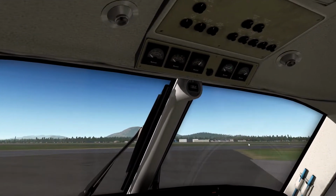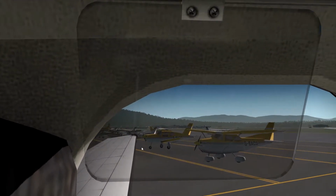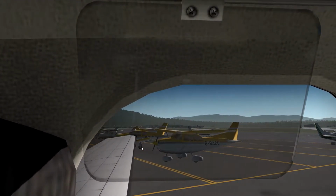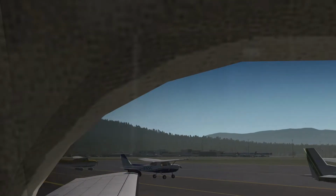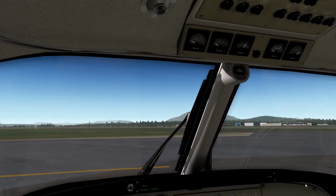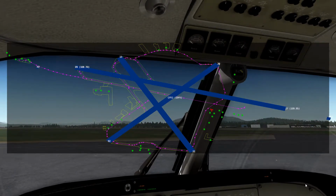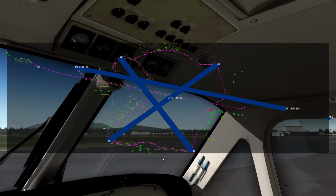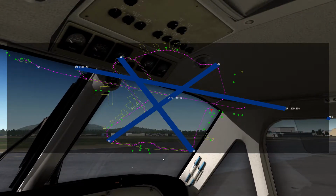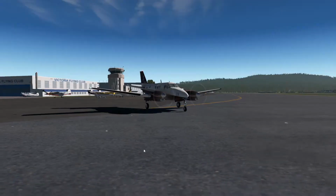Right, let's have a look round, shall we? That's the Flying Club there. The terminal over there. Yep. Okay. Let's bring up our map, shall we? Well, that's nicely laid out. And where do we think we want to be? Let's have a look from outside, shall we?